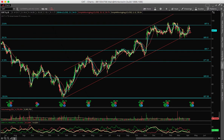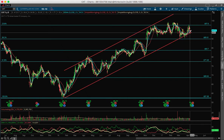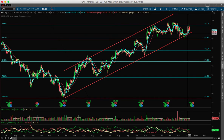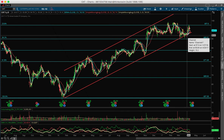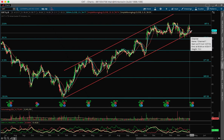Now, Caterpillar is at the bottom right here, this multi-year trend line. And as you can see here, it's holding. It broke down one day, didn't confirm. It broke down right here on April 4. It didn't confirm the breakdown, and it's right there now at the same bottom of this major trend line.